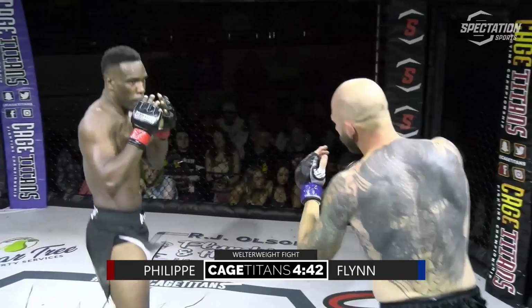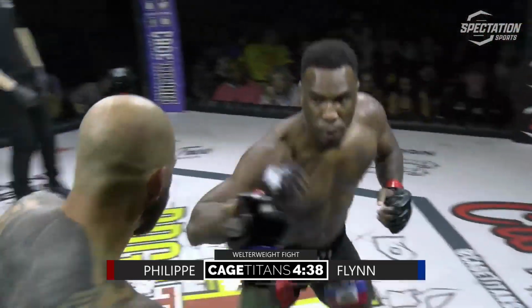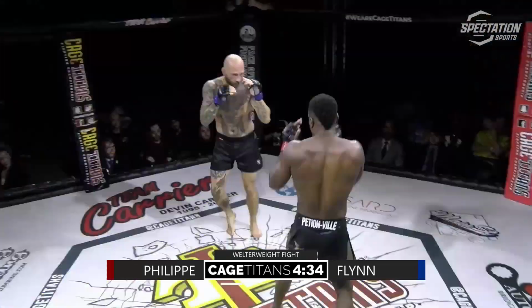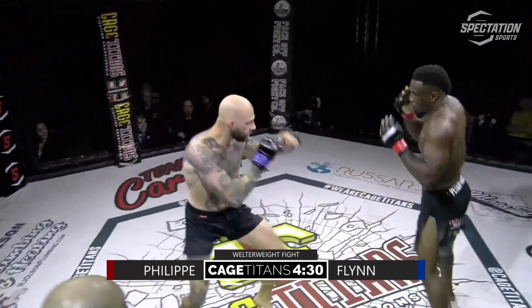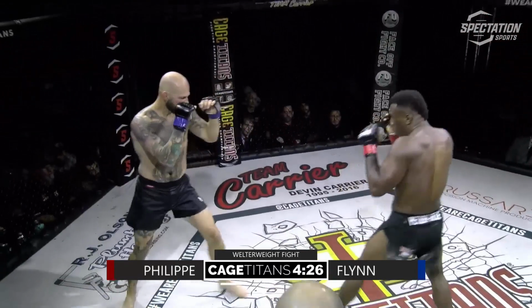Oh, nice head kick. Switch kick up top. Bobby looking clean here with his kicks. That's another head kick on the other side. Nice elbow too. He's clipping him. Sage is getting touched here. Bobby looks clean. Nice teeth, Bobby. Nice jab on both men.